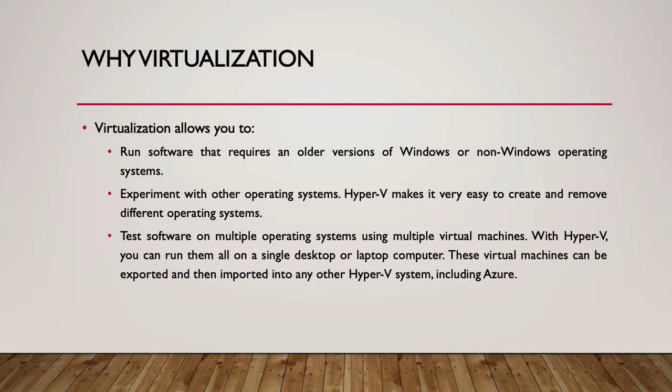Virtual machines and virtualization allow you to run software that requires an older version of Windows or non-Windows operating systems. Experiment with other operating systems. Hyper-V makes it very easy to create and remove different operating systems. Test software on multiple operating systems using multiple virtual machines. With Hyper-V, you can run them all on a single desktop or laptop computer. These virtual machines can be exported and then imported into any other Hyper-V system, including Azure.